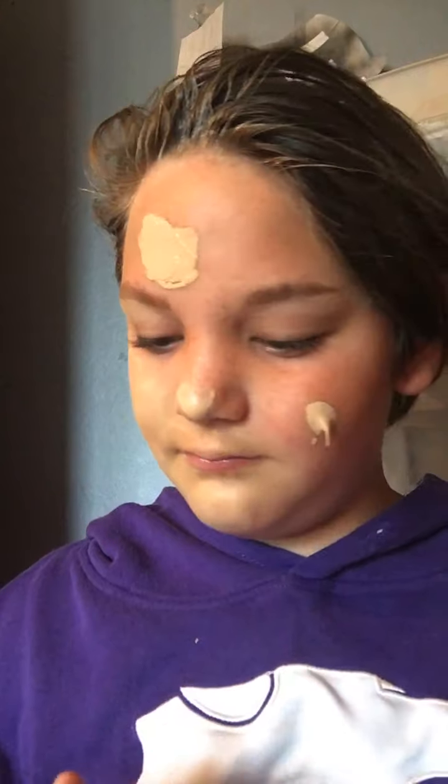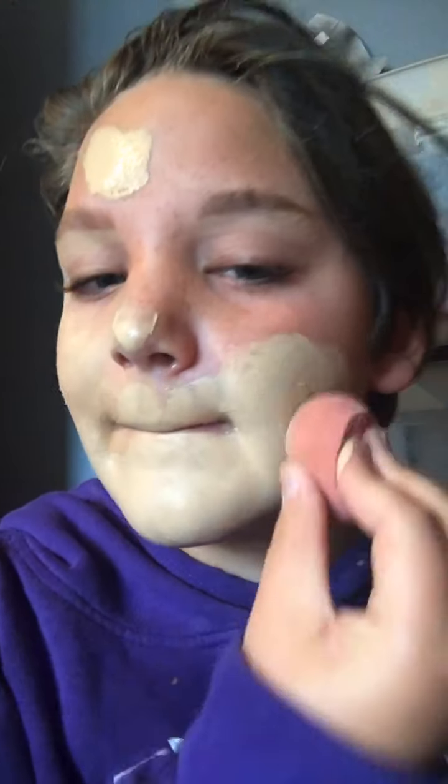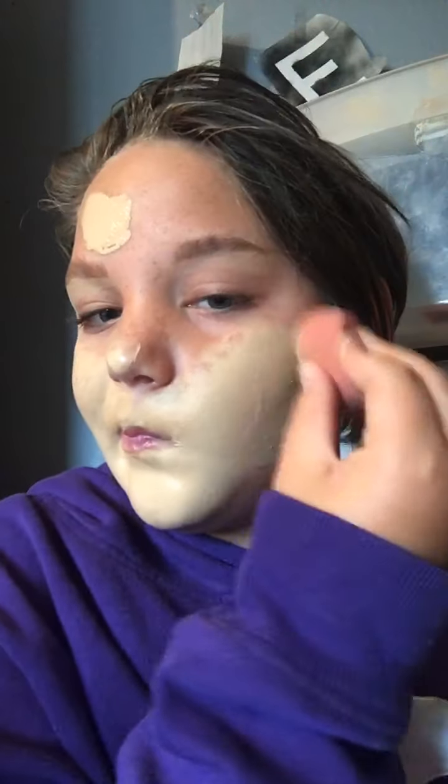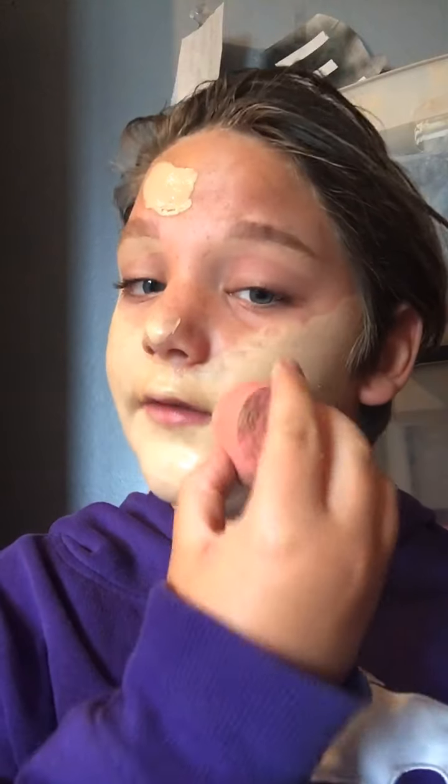That was a lot of foundation. Way too much, actually, Juvia's Place. Sheer out your foundations. Do you know how I sheer out my foundation? Sheer it out with some of this. Some spray. My forehead is enough for my whole face. This is really blank canvasy.